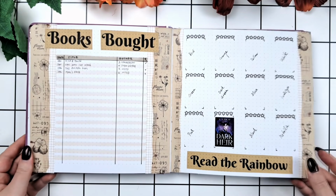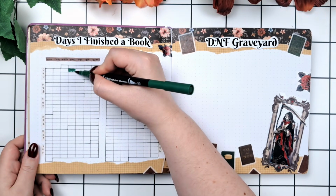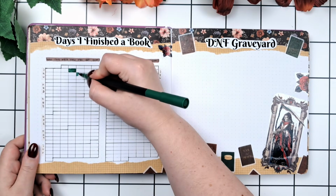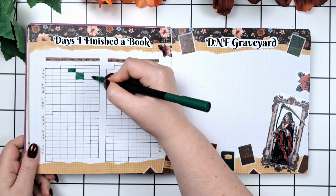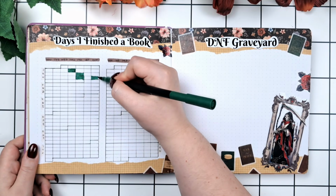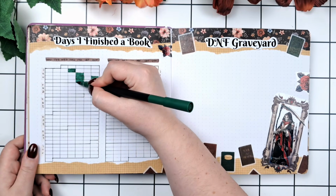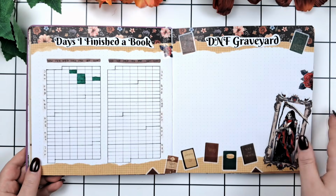And at the end of the year, if there will be some blank spaces, I might go over what I have already read and put those in then. Days I finished a book. This is one of the trackers I am most excited about, and I can't wait to see how it will look at the end of the year. It turns out I finished my books mostly on Fridays in January, which is very interesting.